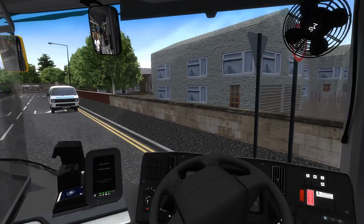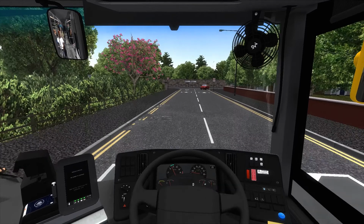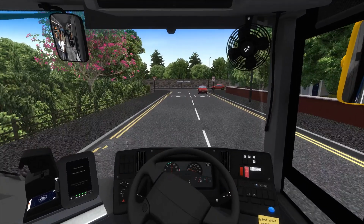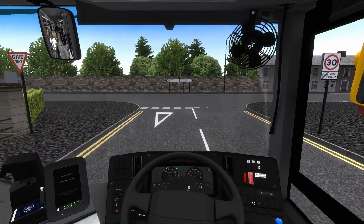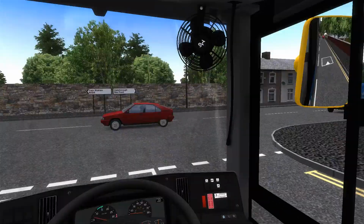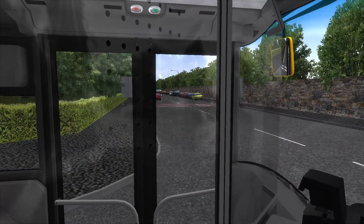And it's so nice, this map. Dear me, this is jolly well unacceptable. Steady on there, mate. Flipping heck.